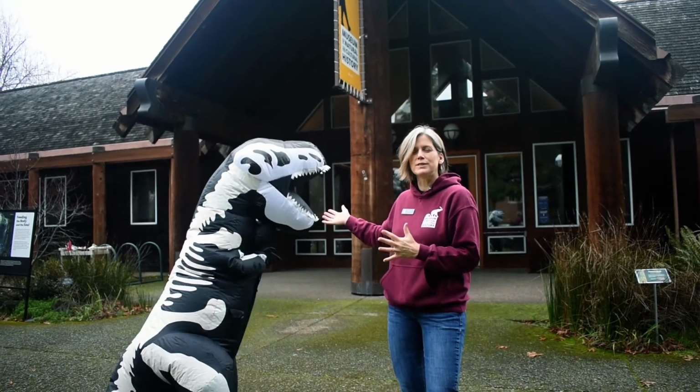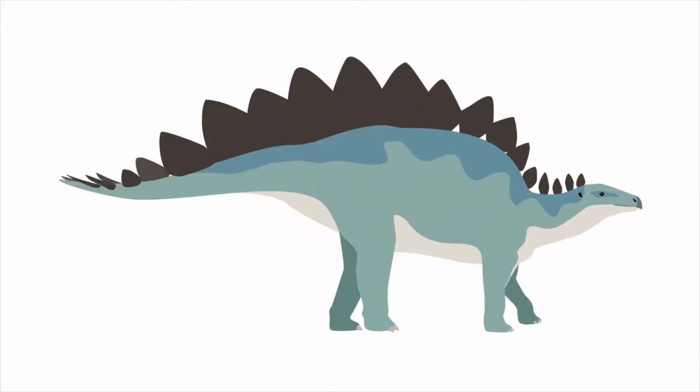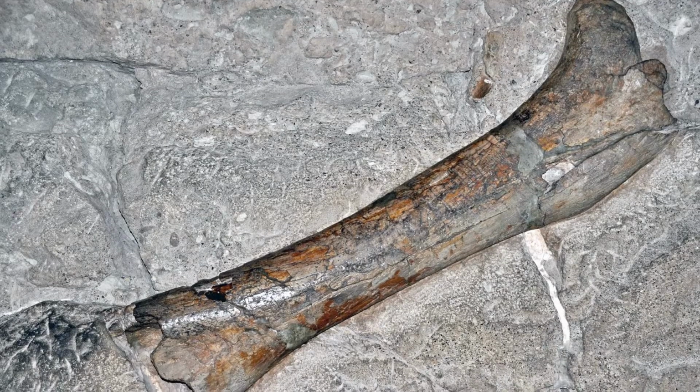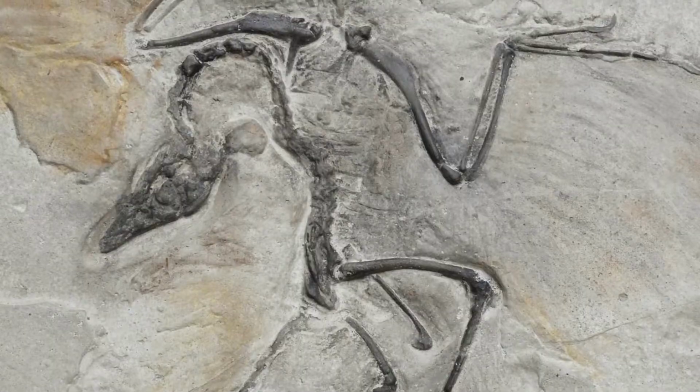We can find the bones and other evidence left behind by dinosaurs from long ago. But how does a dinosaur turn into a fossil? Check this out. A fossil is the remains or evidence of a living thing that has been preserved over a long, long time.